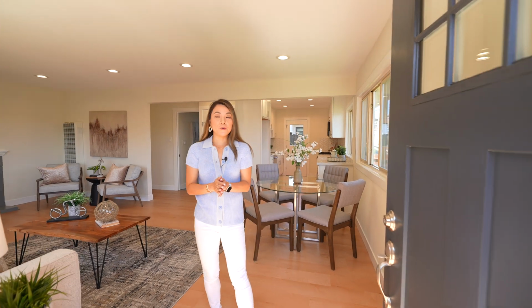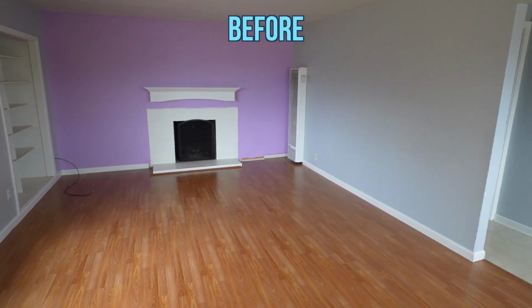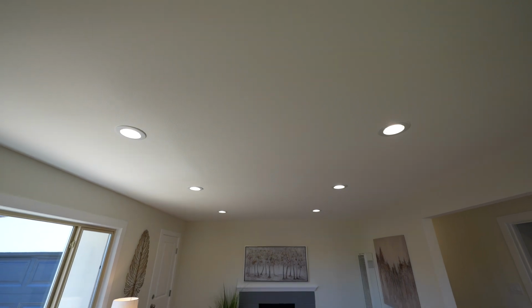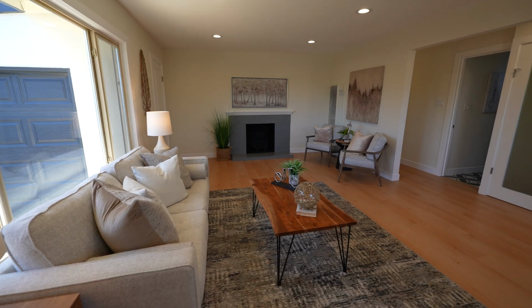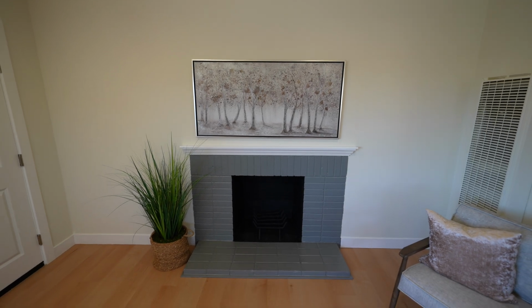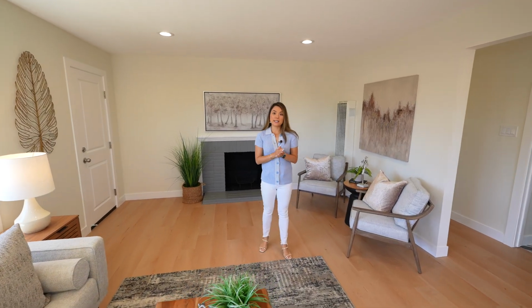Welcome to this new home. You may have a hard time recognizing this living room because there's hardly anything left untouched. From the recessed lights in the ceiling, to the slightly tinted paint color, to the refinished fireplace, to the new vinyl floors, this space now looks modern and chic.